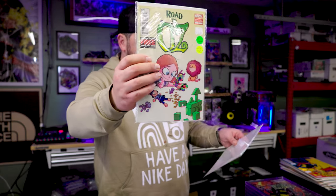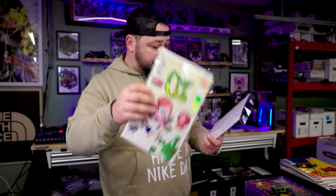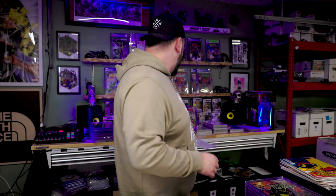Got a Thunder number one. This was one of my favorite books. Stan Lee cover, Excelsior. This is the no prize book. Stan Lee, Harley Quinn number one. Road to Oz. Fallen Sun, The Death of Captain America.